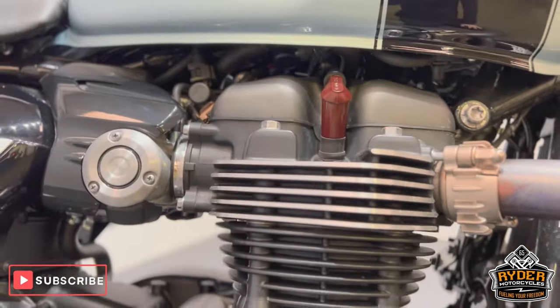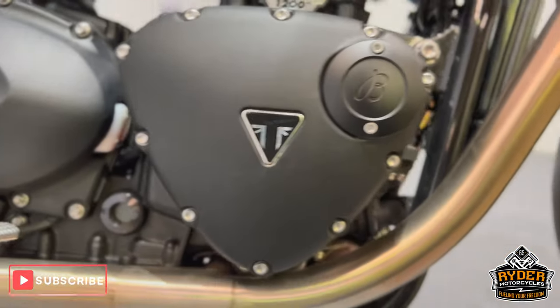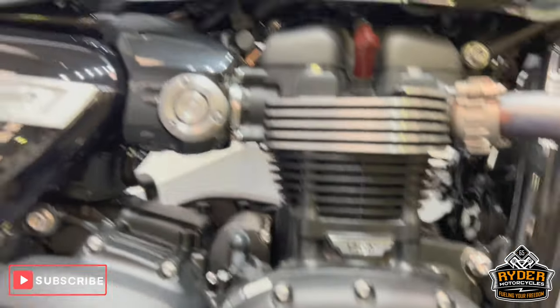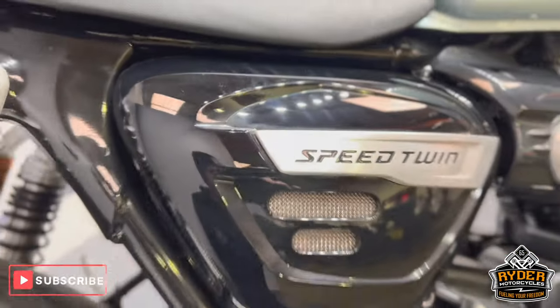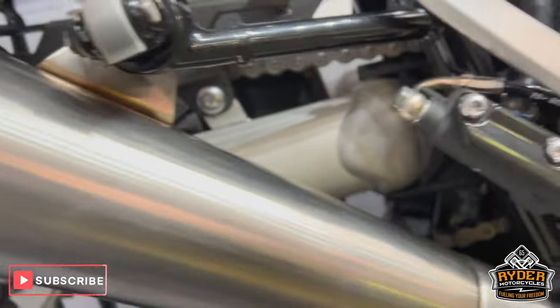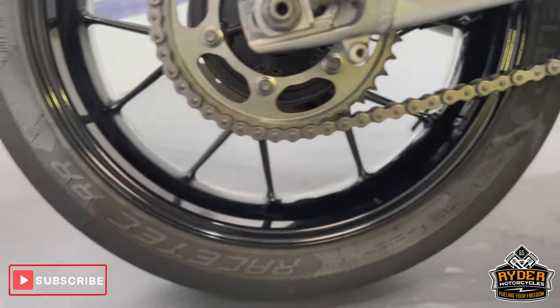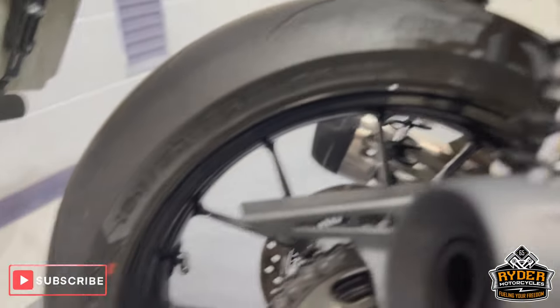The 1200 Bonneville engine. Again, little Breitling sign there, our logo. Right-hand side panel, Speed Twin, it's all nice. It's got the Öhlins suspension, all in really nice condition, as is the swing arm and the chain sprocket and the rear wheel. Again, it's all pretty much as new.